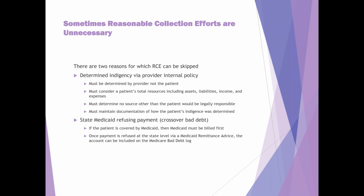The other situation in which you don't have to go through reasonable collection efforts is if you have Medicaid patients, and this is what's referred to as crossover bad debt. So essentially, it has to be billed to Medicaid first. Medicaid will refuse to pay or may pay a portion of it, and then whatever's not paid by Medicaid, Medicare will reimburse at 65%. And I've got a little bit more about this on the next slide.